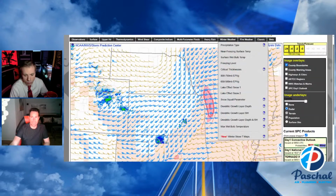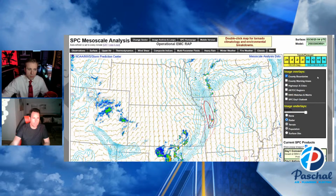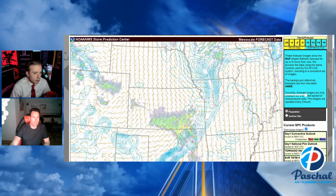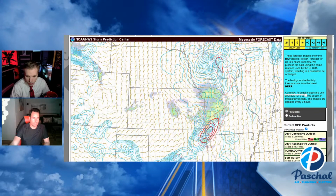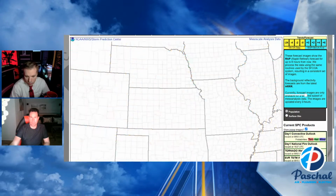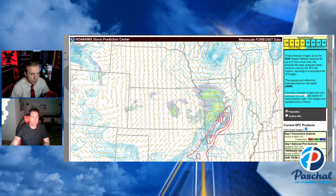If I zoom in here so you can see, here's the surface vorticity. Now, that's what's happening right now. And as we move along in time, look at that moving over us along with that 0 to 3 kilometer CAPE, which dramatically increases. Those are all problems. Why is it so finicky, man?